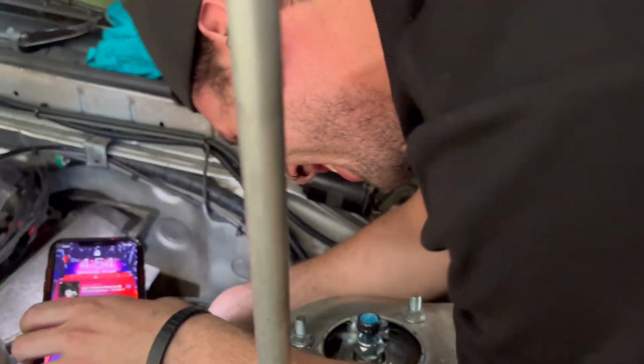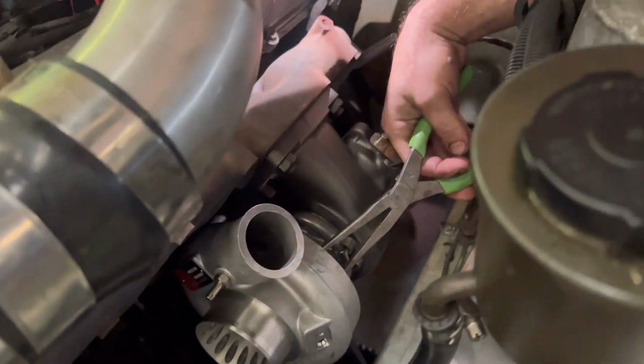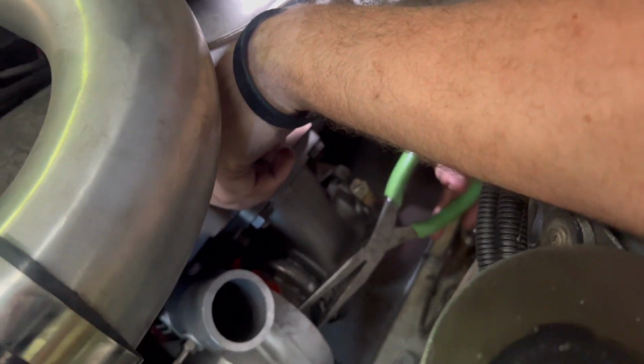So we're gonna make things fit. I'm gonna teach him the way. We're just going to clock the front housing a bit. That'll roll around and give us some room and get the wastegate on. And we'll be back in a few days after he's done this.